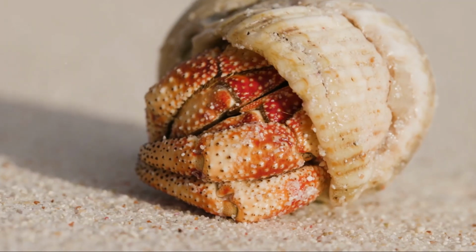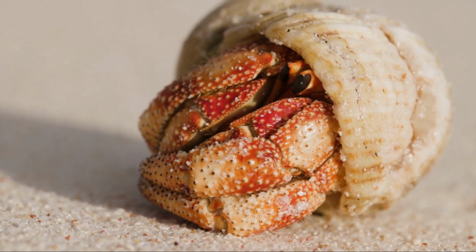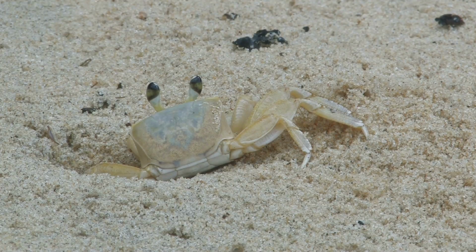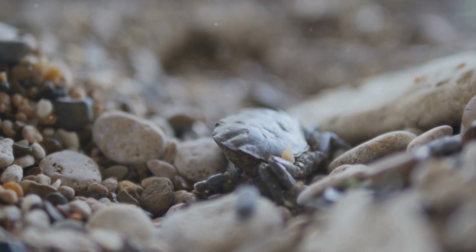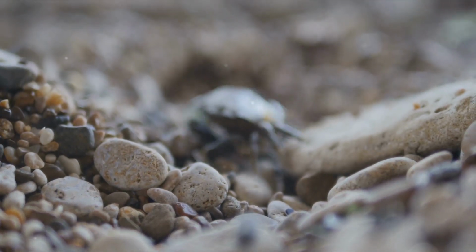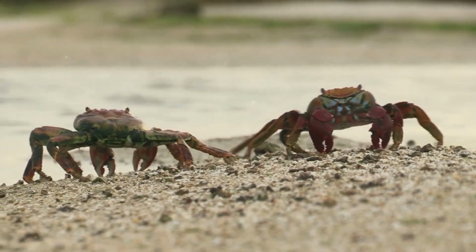Speaking of feeding, let's dive into the molting process, a crucial part of a crab's life. Just like a teenager outgrowing their old clothes, crabs also outgrow their shells. But instead of shopping for a new one, they simply grow a new shell underneath the old one and then shed the latter. This process, known as molting, can happen several times a year depending on the crab's age and species.